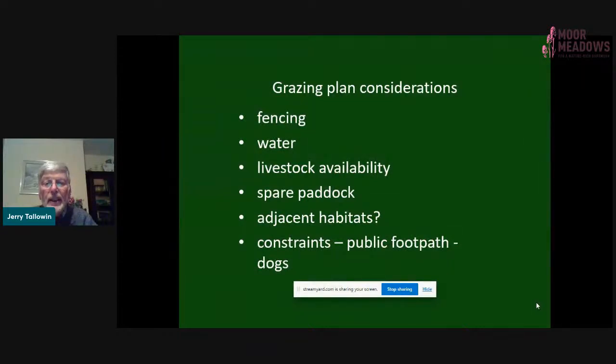I also mentioned adjacent habitats. If you are fortunate in having nearby species-rich habitats that you can have stock move from onto your site, this is incredibly important for potential seed movement and the allowance of seed to get established on your site that otherwise wouldn't be so easy or would be very expensive to sow in. And I mentioned using livestock to sow seed.